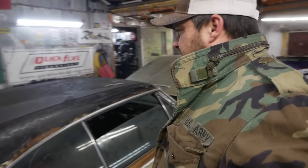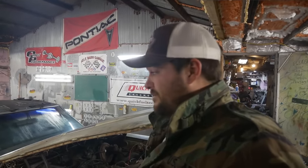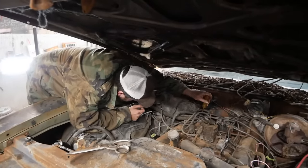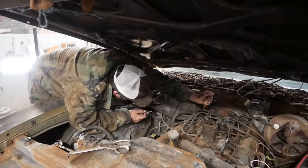It gets around surprisingly well. Maybe it's the weight reduction. I don't know. Bypass this heater core. I don't really know what else to do with this thing. Not a whole lot to do. Bypassing a heater core is pretty easy. You don't really gotta plug anything. Just pretty much take off one of the hoses and then just run the hoses together.